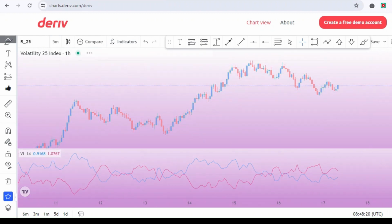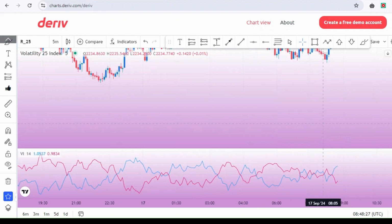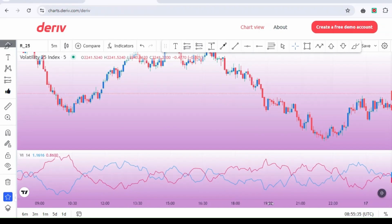Now, if these lines cross each other, pay attention. It's like when two people bump into each other at a coffee shop and bam, something happens. When the blue line crosses above the red line, that's your "hey, I'm interested" moment. Time to start thinking about going long. But if that red line crosses above, well, it's time to think about running for the hills, or at least hitting sell.